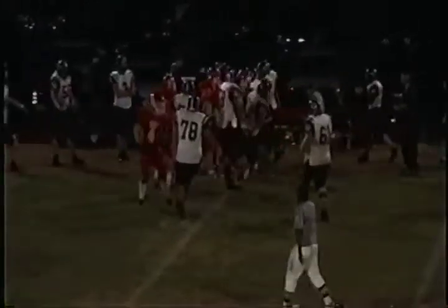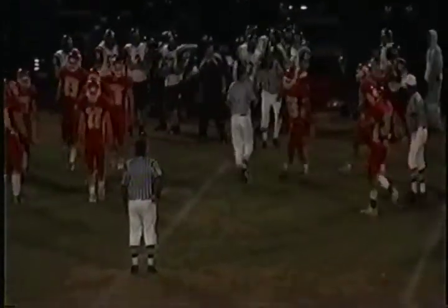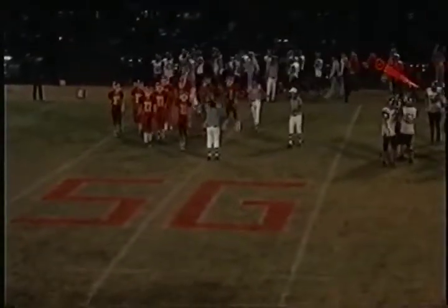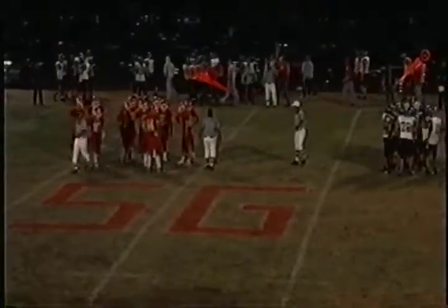Makes the pitch, finally run down from behind by number 63, Paul Barker. Football advanced near the midfield stripe. We'll call it the 50-yard line. It'll be first and 10 for the Oaks.